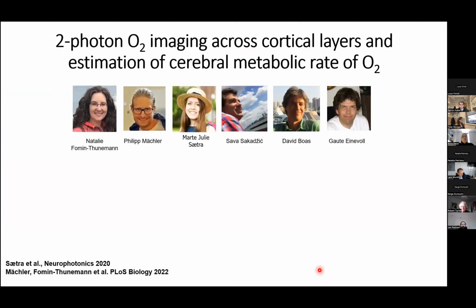Okay, so there are lots of different measurements that can all fit into a single bottom-up model, but I just want to focus right now on one particular study. This again has to do with two-photon oxygen imaging for the estimation of cerebral metabolic rate of oxygen, CMRO2, across layers. We're using this technology, which is called two-photon phosphorescence lifetime microscopy. We call it 2PLM. It's a flavor of two-photon microscopy.